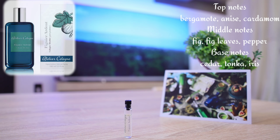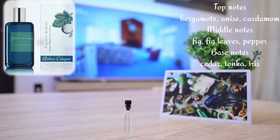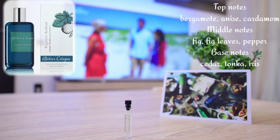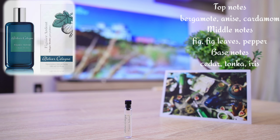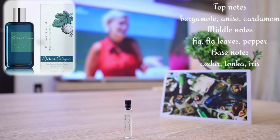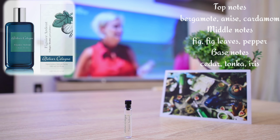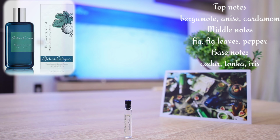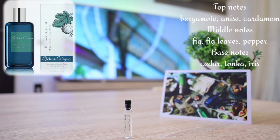Speaking about the notes, in Figuier Ardent we get fig leaves, anise, cardamom, bergamot, fig fruit, black pepper. Also we have cedar, iris and tonka. The nose behind this fragrance is Ralph Figuier, and the house, as I said, is Atelier Cologne, managed by two people, husband and wife, called Sylvie Ganter and Christophe Cervasel.